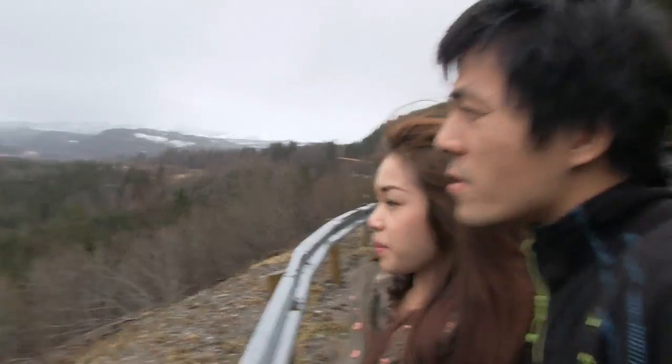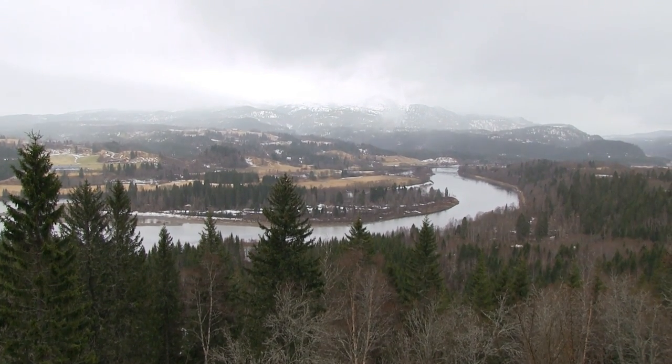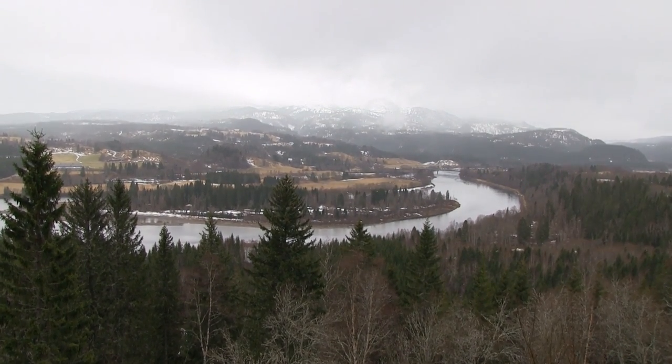Enjoying the view of Namdalen. This is right outside of Grong. I heard rumors that they will build a supercharger here. Well, it's just rumors, so I don't know.